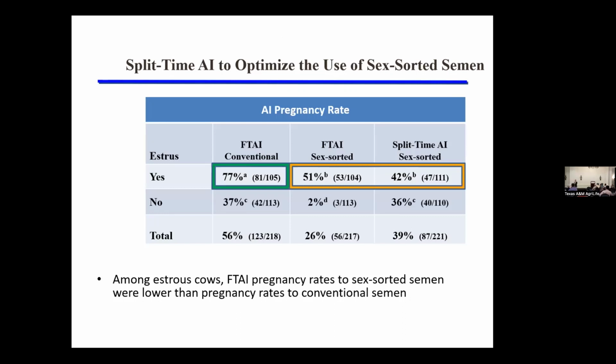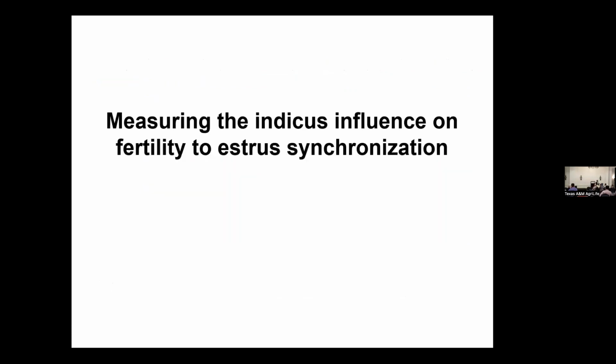It's a strategy to think about what fits. It's not a one size fits all. It's about what fits that population of animals and that producer the best to maximize fertility within that given herd. So you see that, and one of the things that I would say is oh, go ahead, Luke.